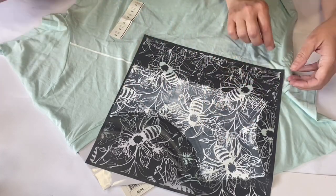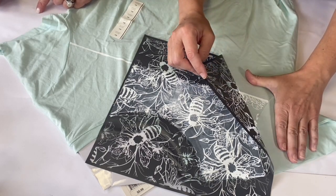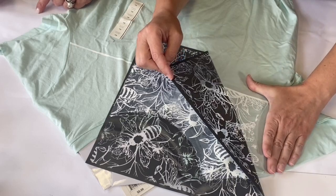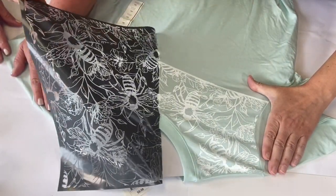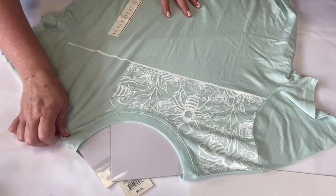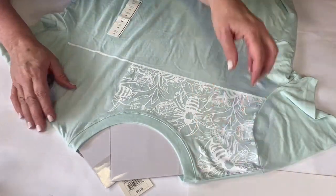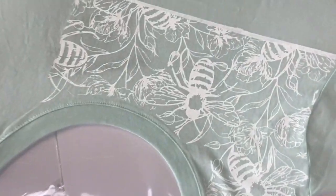Ta-da! Okay, here we go. The big peel reveal. This looks like a professionally printed shirt. Oh my gosh, I am professional, Amy. I've been trained by the best. Look at this, guys. Oh, it's so great.